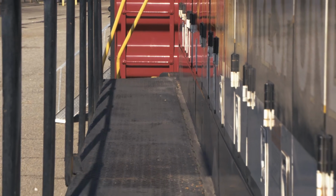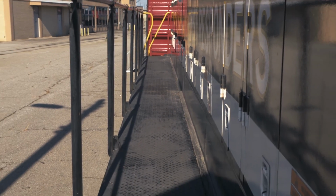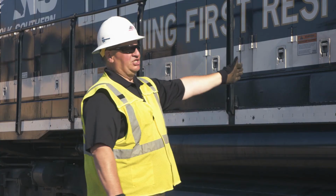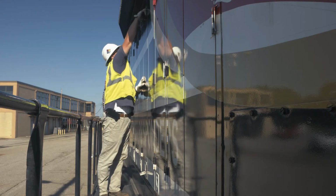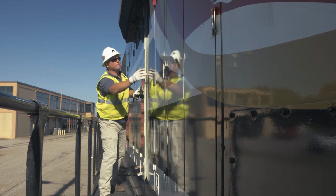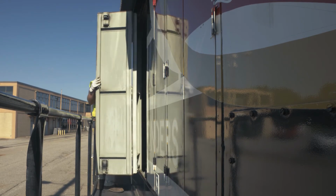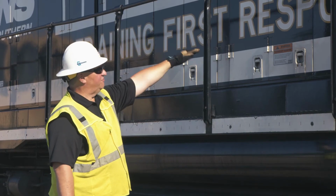As you can see, this platform is not very wide for attacking the fire inside the engine compartment on this locomotive. So we suggest that you fight the fire from the ground level if at all possible. You can reach up with a pike pole to the top latch, lift that latch up, grab the bottom latch, and pull it down. You'll need to open several of these because they're accordion style doors. Once you get those open, you can attack the fire from here.